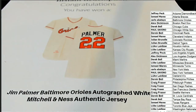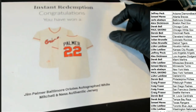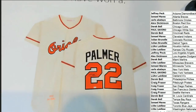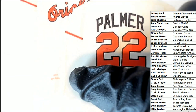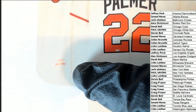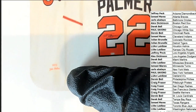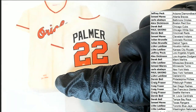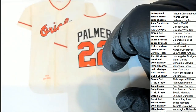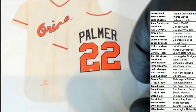It's an Orioles Jim Palmer authentic jersey. It looks like it's got maybe an autograph on the front side of it too. I'm not sure if it's got them on both sides, but I know I can see an auto there.